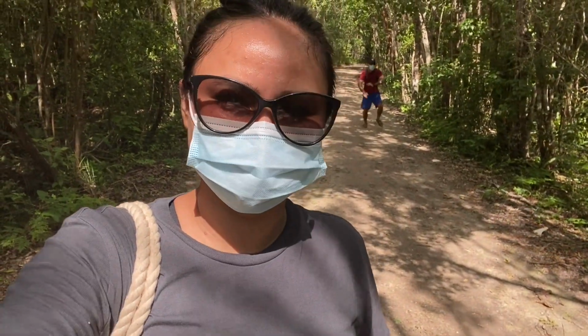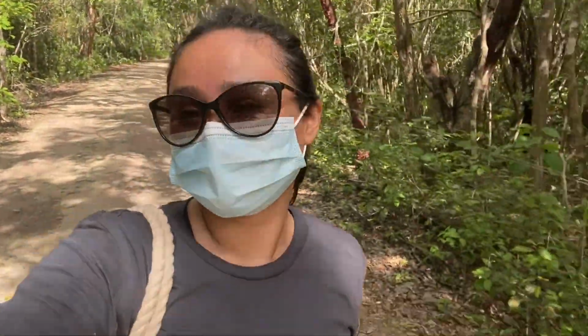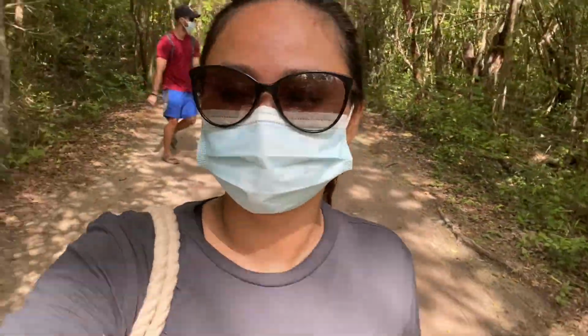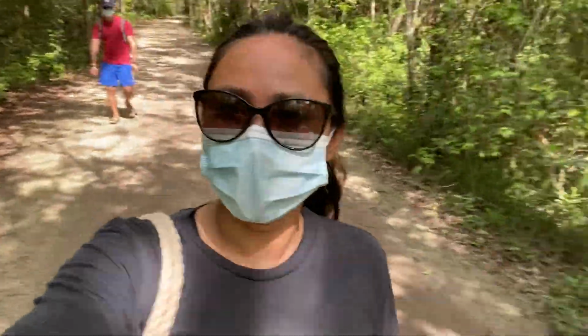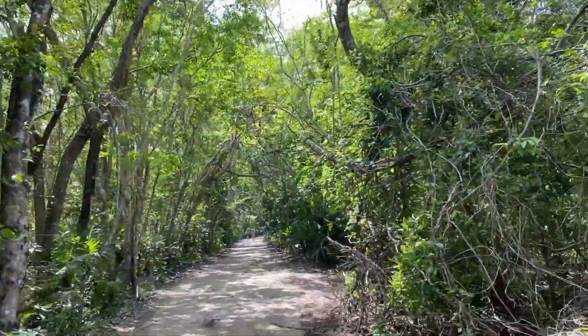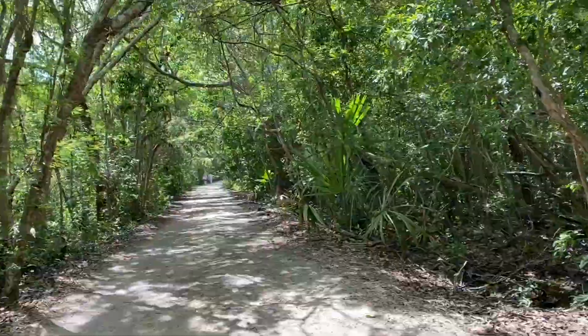But since we have reached early morning and we don't want it to be very crowded, because the guys at the entrance said it gets really crowded by 11 or 12, first we are planning to do the Sian Ka'an Bioreserve boat tour, and then we'll do the trek and see the temple. Let's go! Also, another tip here, please do carry your bug spray, more specifically mosquito spray.